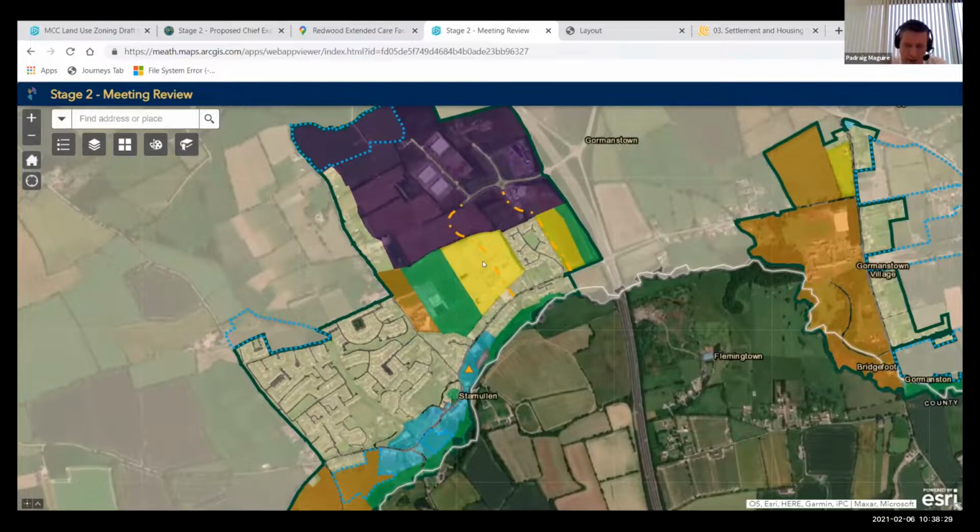And one thing we might say is that Stamullen is inhibited currently due to servicing arrangements that relate to both water services and roads. And when I say roads, transportation, it's specifically related to the link between City North and Stamullen itself, but they are both linked then to the junction of the M1 where there are capacity issues.